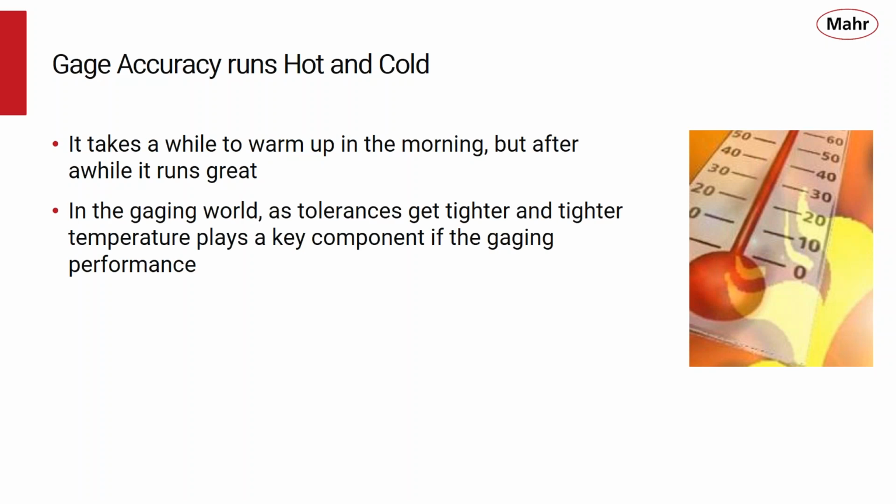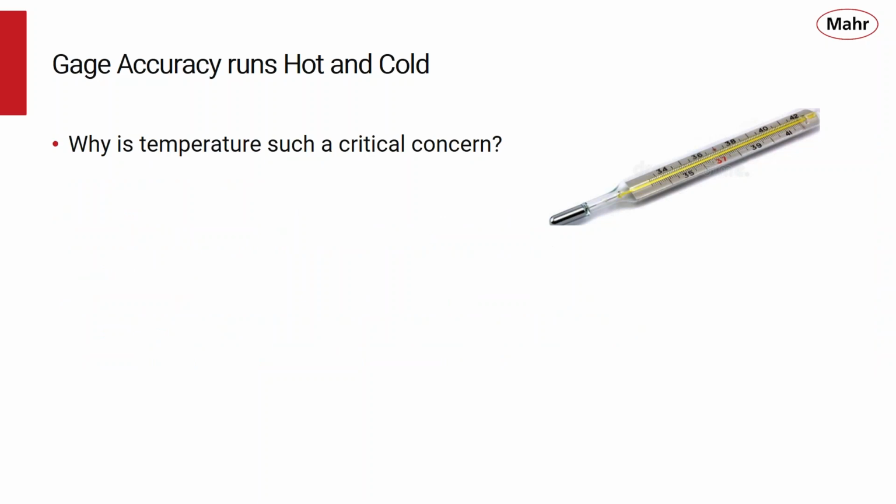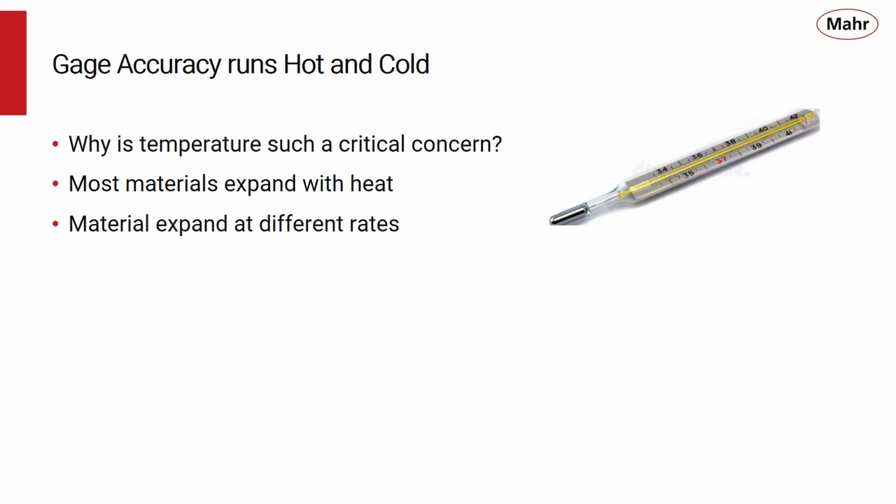And in the gauging world, as the tolerances get tighter and tighter, temperature is going to play a key component in the gauging performance. We can think of dirt being enemy number one in gauging, but it's either there or not. Dirt is either there or it's not. But everything has temperature. Even in the most controlled environments, there are some temperature gradients that we have to worry about. And why is temperature such a critical concern? Well, most materials expand with heat, and different materials expand at different rates.